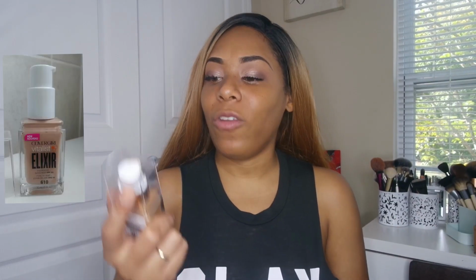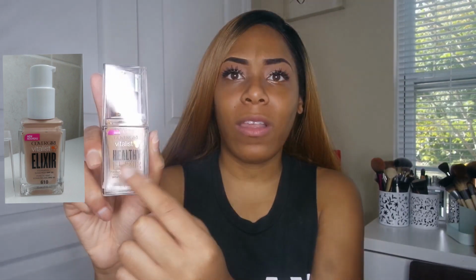And I have the CoverGirl Vitalist Healthy Elixir Foundation. Now in Canada, I realized recently, they call this foundation Vitalist Elixir. They take out "healthy," so the bottle looks a lot different, and I don't know if it's different throughout the entire international land, but that's something I thought was weird. Is it not that healthy?